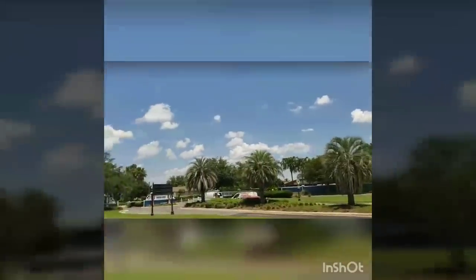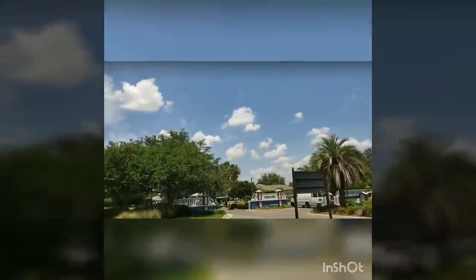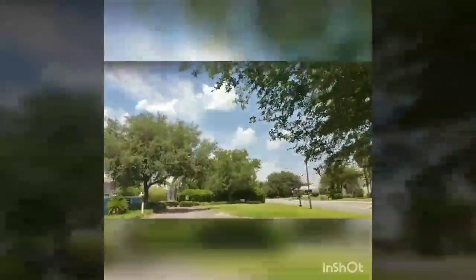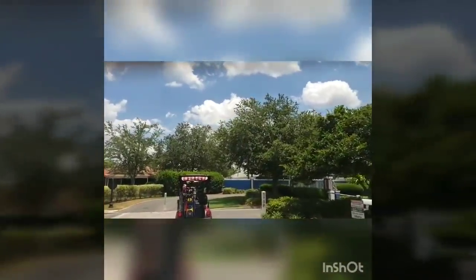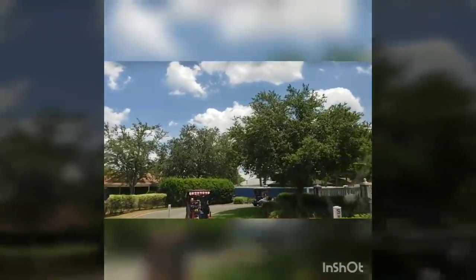The other end of St. Charles Place. Right to stay on golf cart path. In 1,000 feet, continue straight to stay on golf cart path.